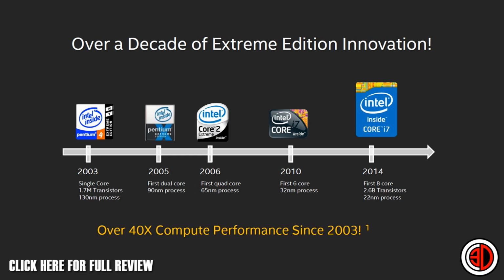If you were to take the original one in that graph, 1.7 million transistors, and times that by 8, we'll round it up to 2, times 8, 16 million transistors. Whereas the technology we're dealing with nowadays is 2.6 billion transistors. It's not just a megahertz upgrade, it's not just chucking on more cores, which is something other companies tend to do. The technology gets refined, and you end up with a better overall package.